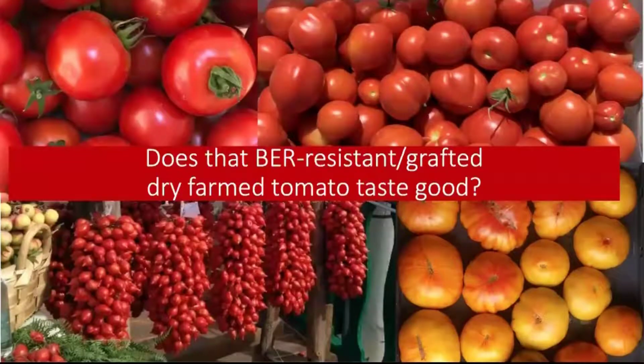So that is one of the big questions. Do any of these tomatoes taste good? Because what we know from the California experience is that the reason why there's such a strong market for dry farm tomatoes, and dry farm Early Girls in particular, is because they're so flavorful.